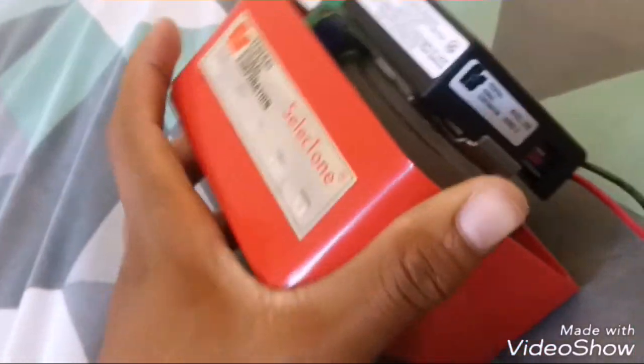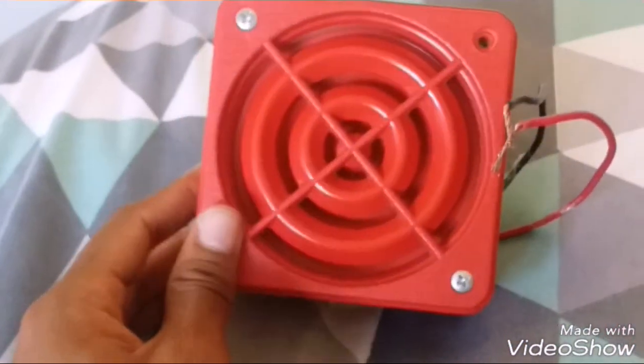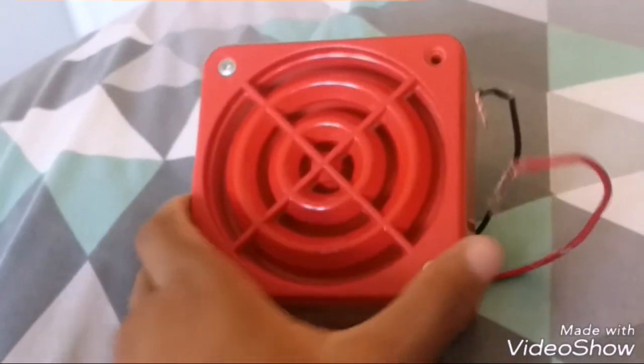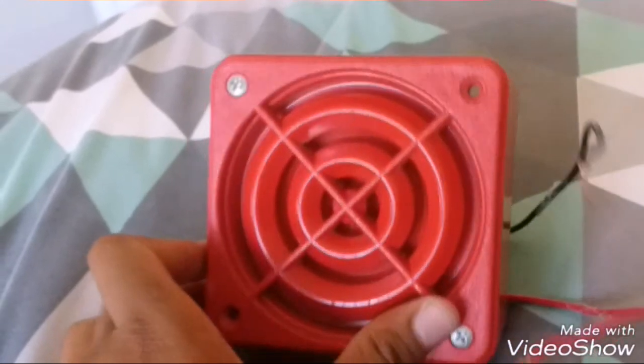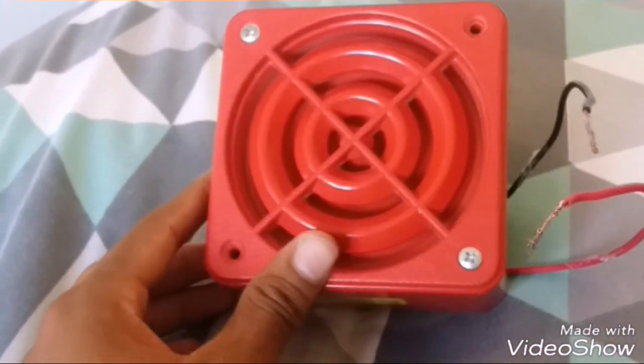So, this is a completely different fire alarm than what you guys are used to. Hope you guys enjoyed, and hope you guys have a laugh at this video or at this fire alarm. It is really something else and special. And it's really unique.